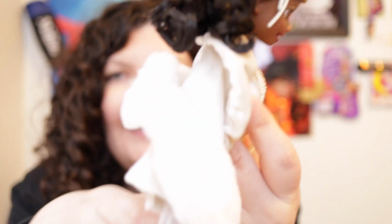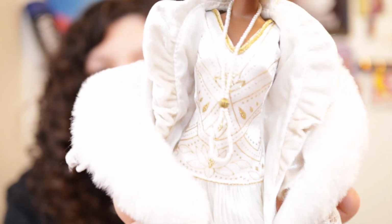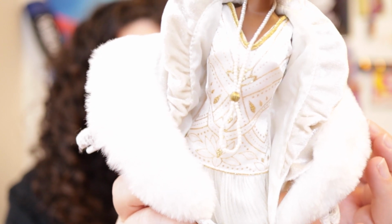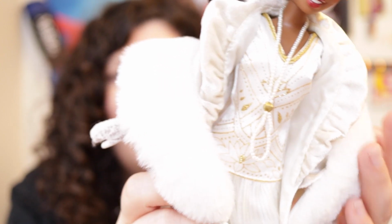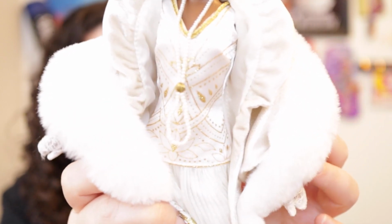What I don't want to do is take her shawl off. It's pinned to her coat because I like it kind of loosely on her. I think it's a shawl. Is it a shawl? Or maybe a stole? Is that what we call it? A stole? I think it's a stole. But it's kind of loosely draped on her coat, so I don't want to undo that. I think this is tied at the bottom.